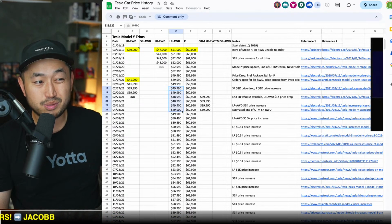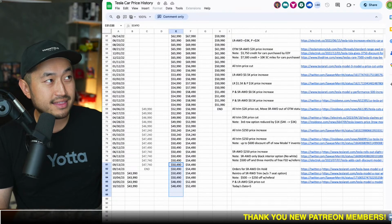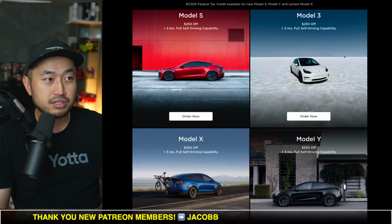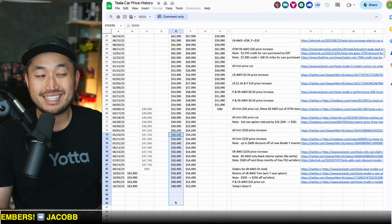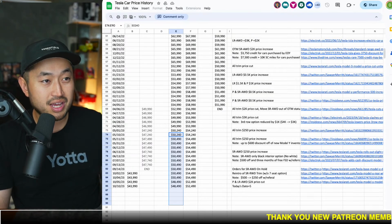It looks like the lowest price was $48,990, and now we are at a low price of $48,490. Of course, factor in that Tesla referral code for an extra $250 off, and we're pretty much at the lowest price that a Model Y long range has ever been. And so, is this a good deal? Potentially, depending on if you need a car now.